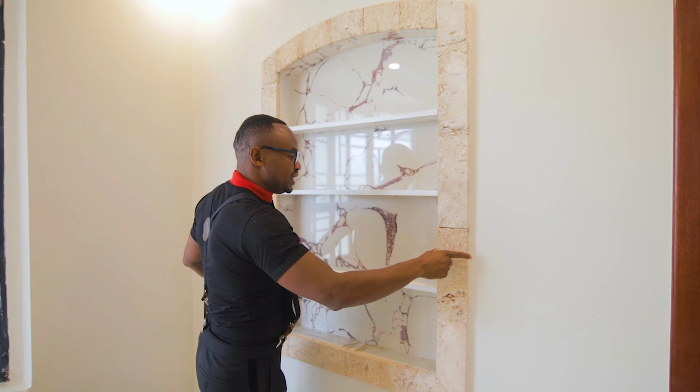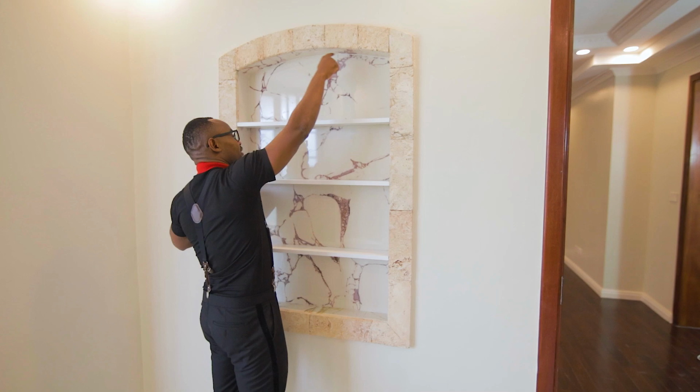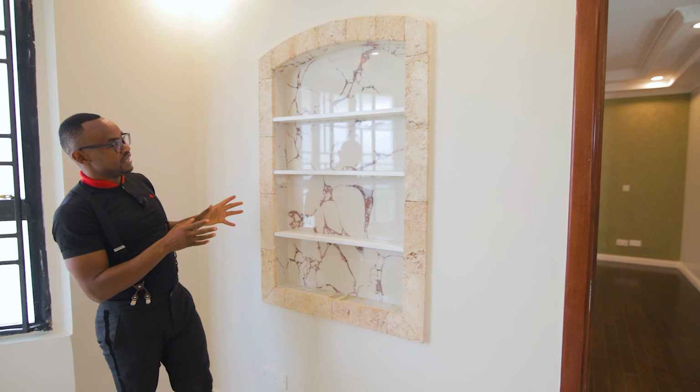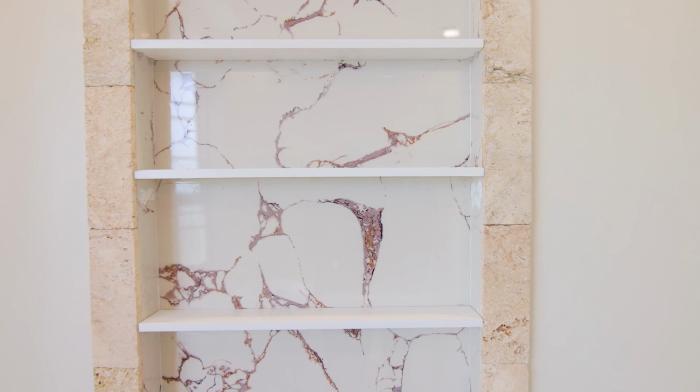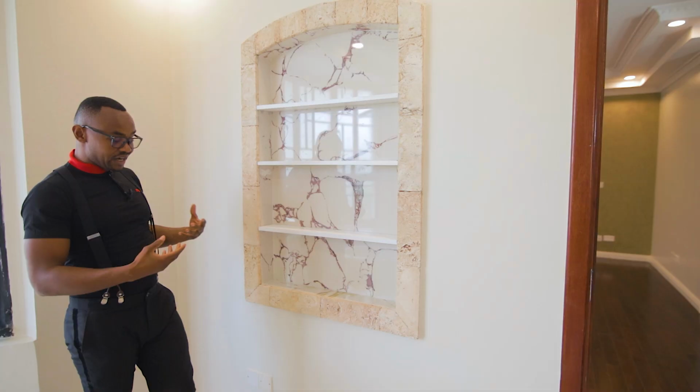Then inside we had to put in a nice stone all the way from top to bottom and carve it nicely all the way to this side and trim it on the side. And this is quartz on the inner side, and everything just looks nice and well done. We can do much better there, because as I stand here, I am just developing new ideas. But ideas normally come in each and every time you're doing something.